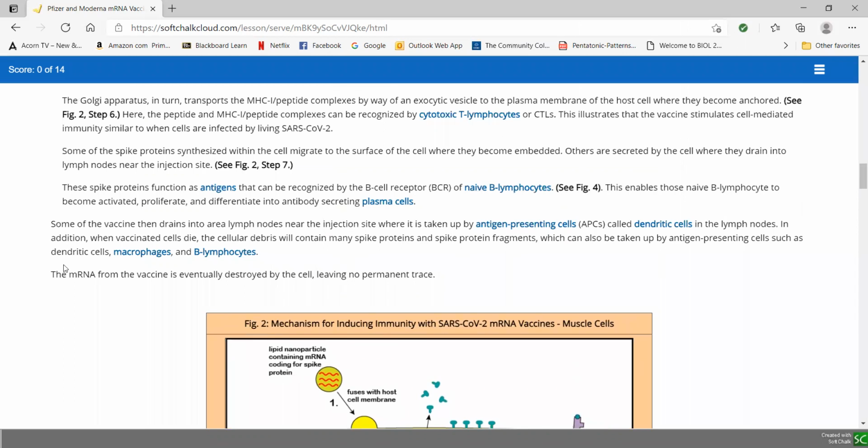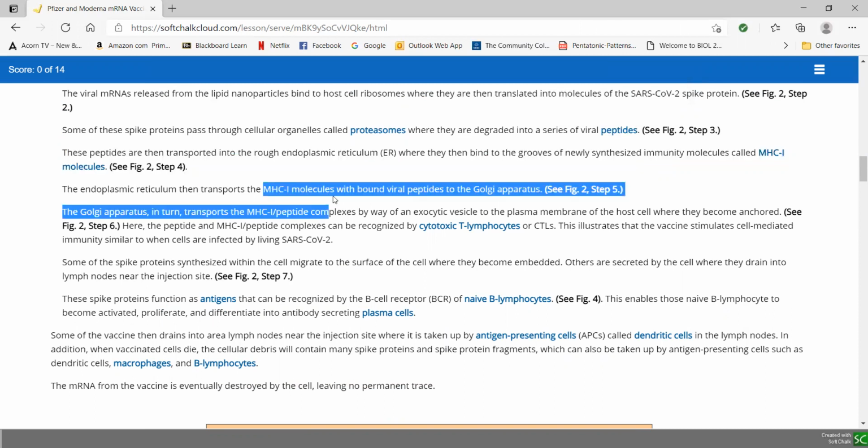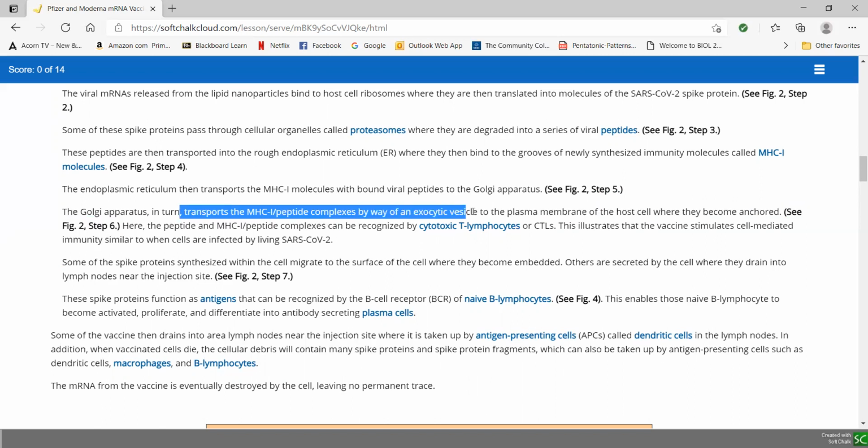Once the binding occurs, the endoplasmic reticulum then transports the MHC molecules with bound viral peptides to the Golgi apparatus, which in turn transports the MHC1 peptide complexes by way of exocytic vesicles to the plasma membrane of the host cell. And here they become anchored in the membrane of the muscle cell. We see that in figure 2, steps 5 and 6.